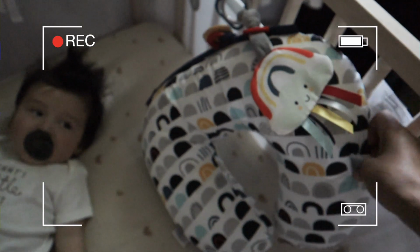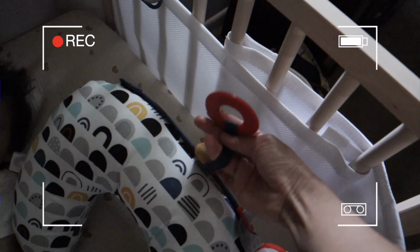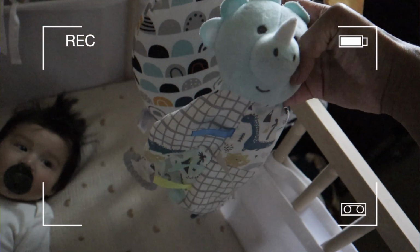A couple of things that I've been loving, products that I use for him, is this little tummy time pillow. It's like little rainbows, and if you guys know, I am obsessed with rainbows. So it's just like a little pillow that you put him face down on, and it has little toys attached so he can kind of entertain himself. But yeah, we've been using this a lot. Not as much anymore, but he still uses it every now and then. This is his favorite little toy that's in here.